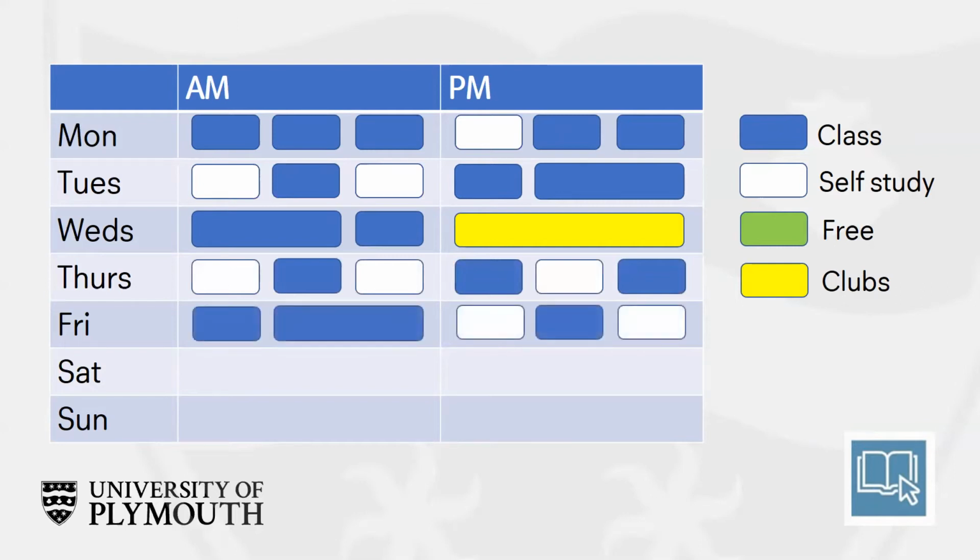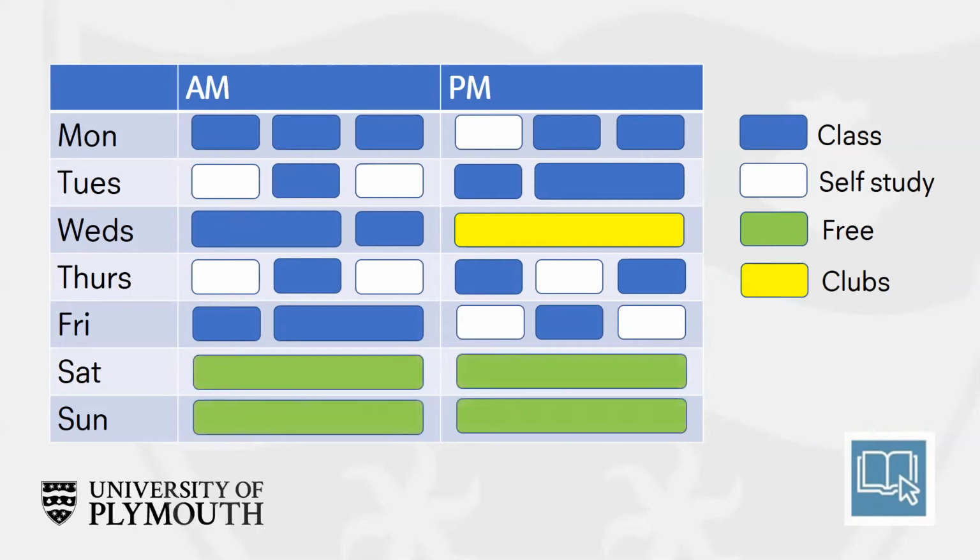Remember, this is just an example. And finally, the weekend should look like this. Most universities in the UK don't have classes at the weekend.